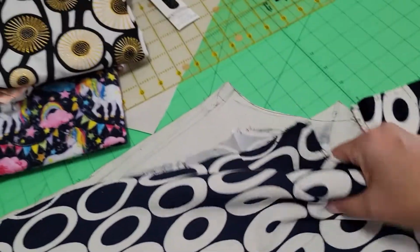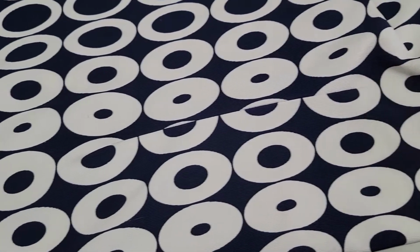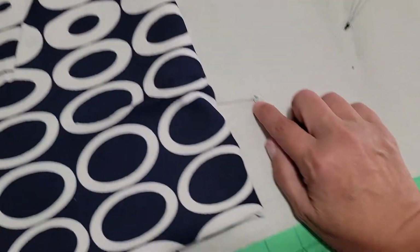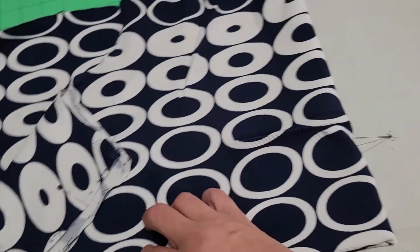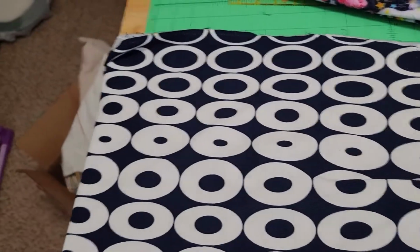But again, this is made for... the tip of my bust is down here. The tip of this bust is like right about here. So the bust darts don't fit. And then we have a waist dart that starts here. My waist dart starts way over here. So the darts do not line up at all. The darts are not appropriate.